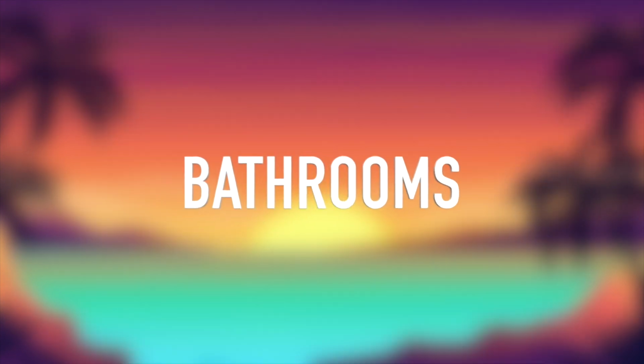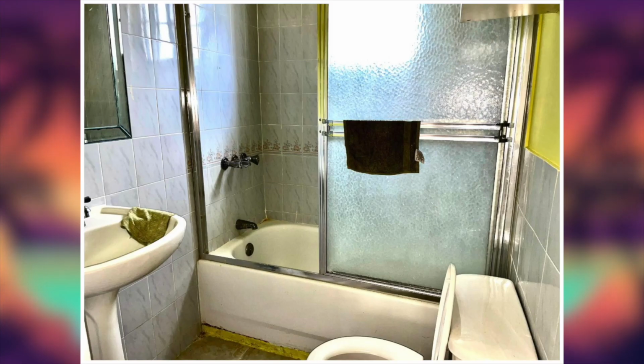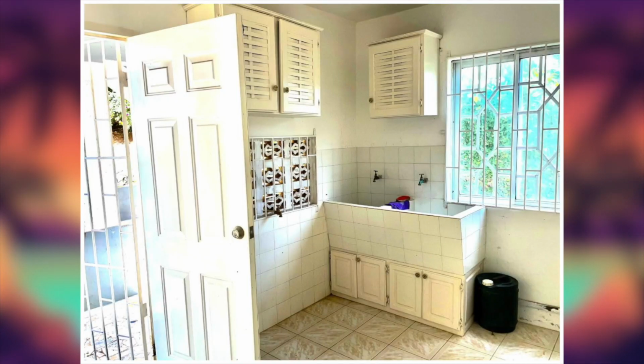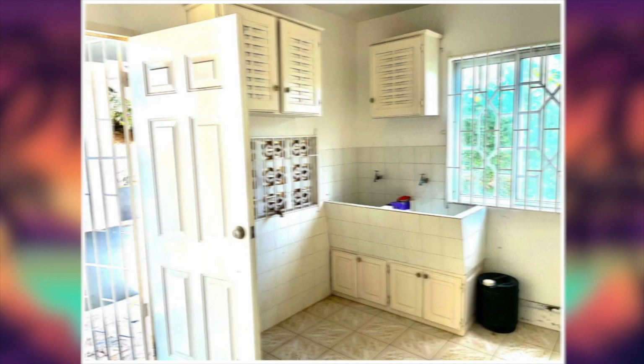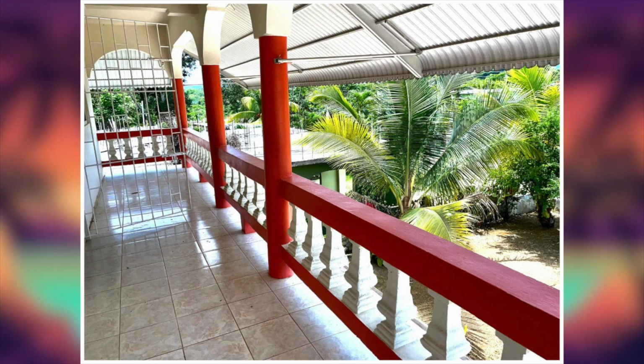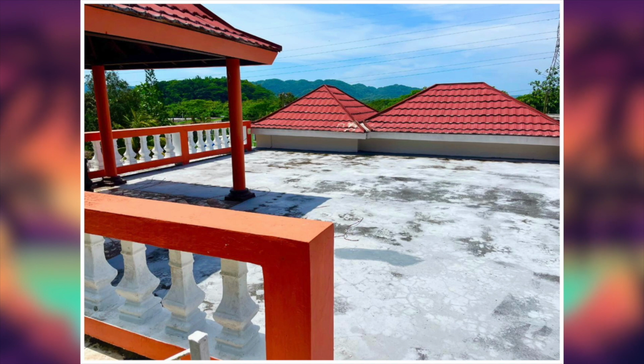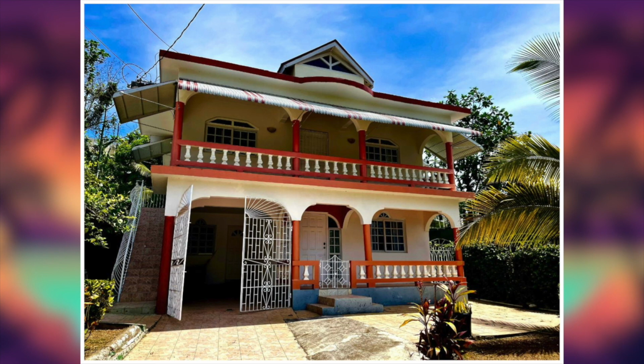We then move on to the bathrooms. Here's the first bathroom, and this is the second bathroom. This house has 4 bathrooms in all, however only 2 were shown. Next we have the laundry area, and followed by that is the balcony. We then move right along to the rooftop terrace. Now that would be the end of the images for house number 1.